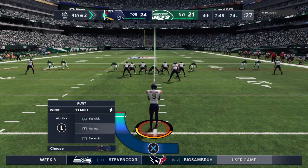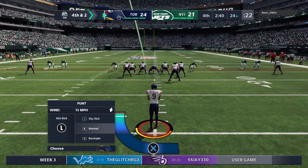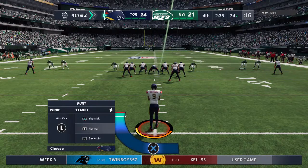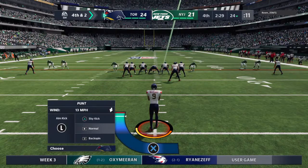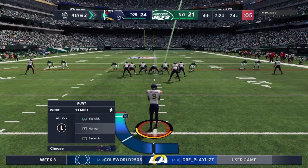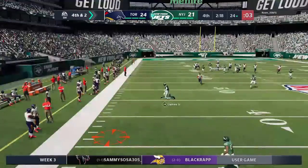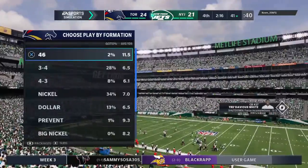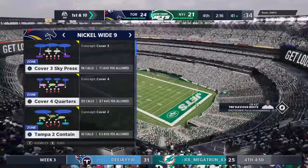Now on is the punter. And surprisingly, this is the first punt of the game for either team. He was only asked to punt once in the victory last week as he sends this one away. 35 yards that time on the punt. And the Jets will take over 1st and 10. It's in the 4th quarter down in Miami.